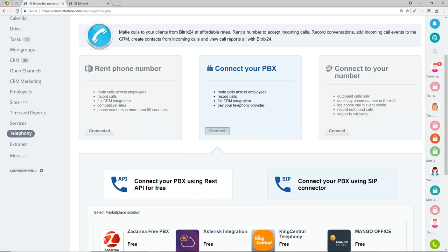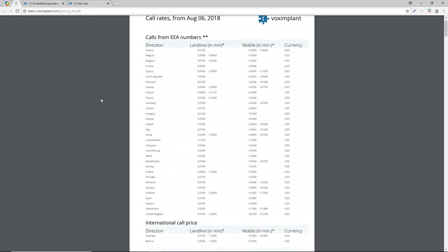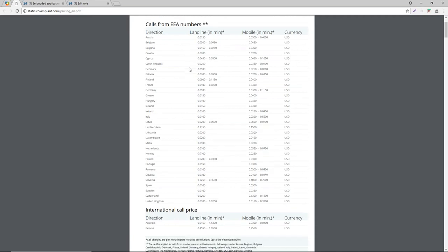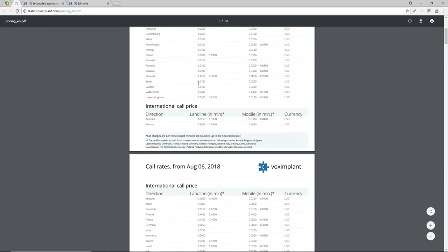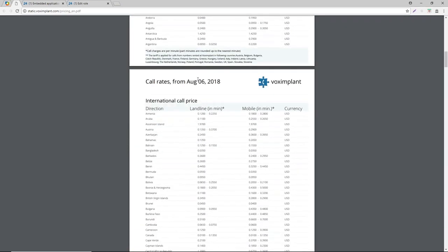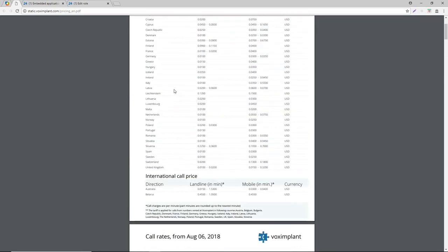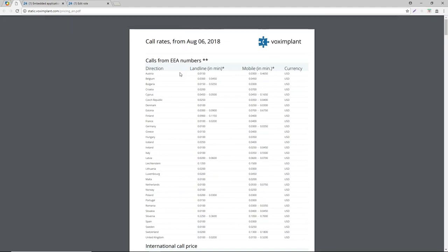One of the questions we get a lot is with regard to costs. If we just click on the Bitrix website, there is actually a call rate card on here. If you just find your region, you'll be able to see how much calls cost per minute to make using Bitrix telephony. There are quite a lot of different regions on here. If anybody wants this, we can put it in the chat so you can all download it.